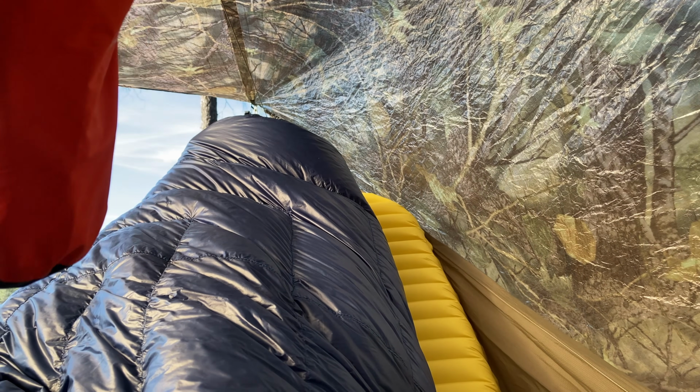Now, some people do use foam or inflatable pads inside the hammock, and this can work, but they do have a tendency to shift around, which can be a little annoying and might reduce comfort. But that's a totally legit way to try hammock camping without having to commit to an expensive underquilt.